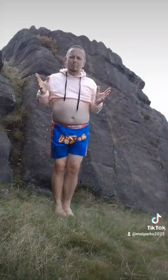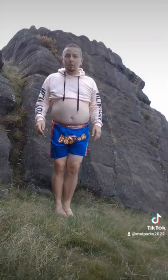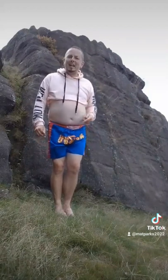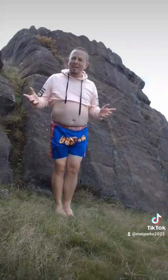They are very, very big and impressive rock formations that you can see from all over the hillside, but you might not have known what they were called, and they're not particularly easy to get to. So I'll head there. See you there.